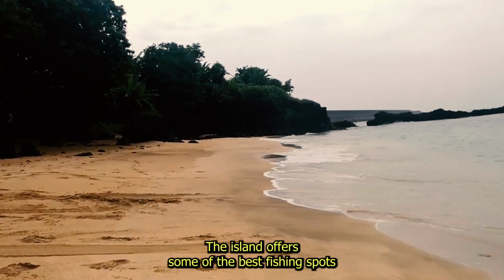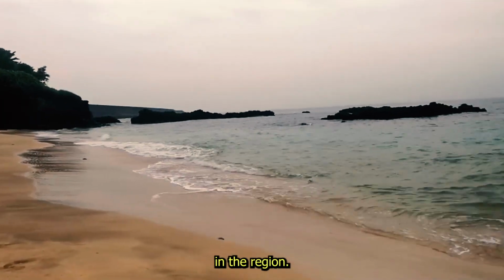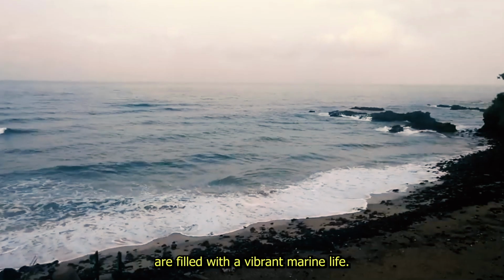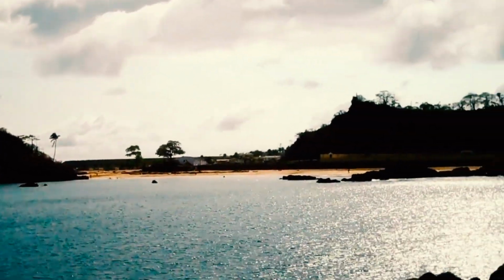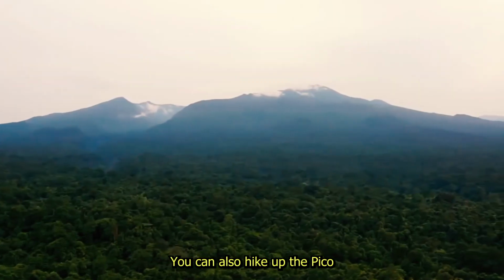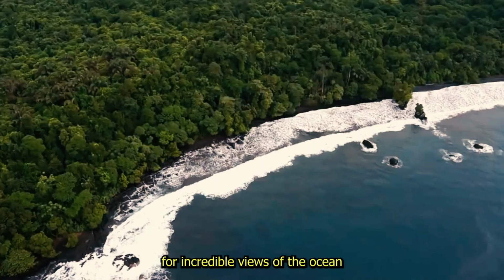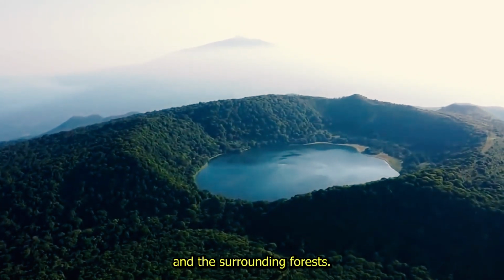The island offers some of the best fishing spots in the region. The clear turquoise waters are filled with vibrant marine life. You can also hike up Pico del Fogo, the island's volcanic peak, for incredible views of the ocean and the surrounding forests.